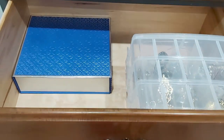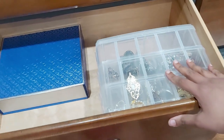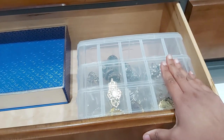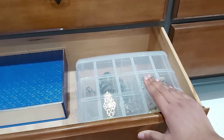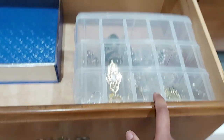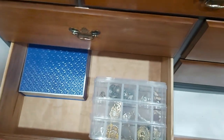Coming to this one, this has my necklaces, as I said. Now this box, my earring box, I couldn't keep standing up straight because if I did, I wouldn't be able to close the drawer. So I'm not so happy about it, but I can still lay it down.